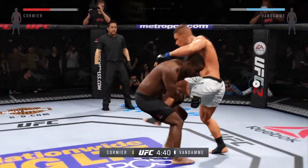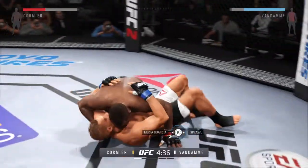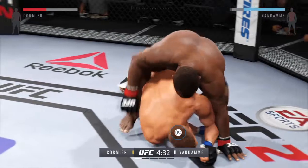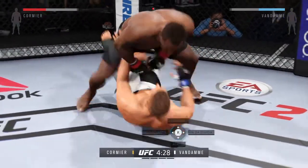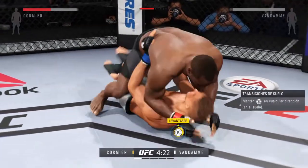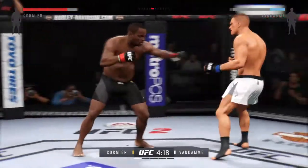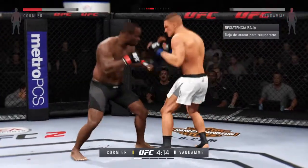Nice, very nice combination. Oh, my goodness! He's moved to his back now. Mounts again! He tags him with the left. Good shot to the head. Cormier with a solid jab. He's doing a really good job of timing these shots.